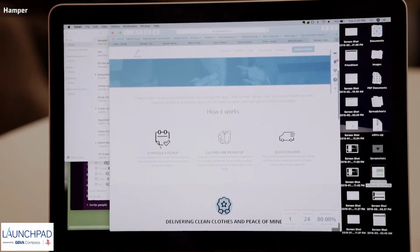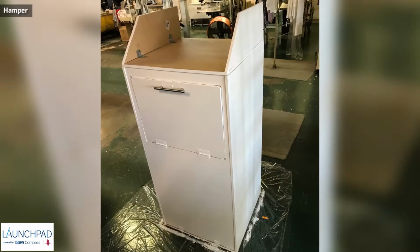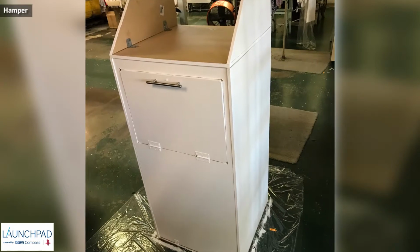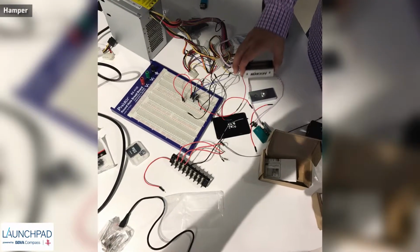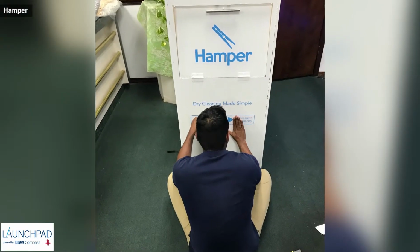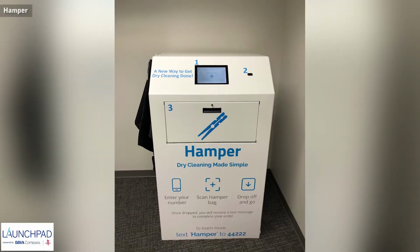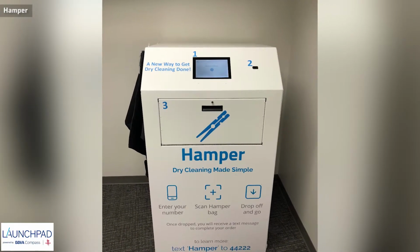We operated as that for a little while, and in the background, we were actually working on building our prototype for our Hampers. As of last year, we introduced our pilot program for our Hampers, and we partnered with a handful of office buildings here in Houston, mainly in the downtown and Galleria area, to install our kiosks to offer the tenants of the buildings on-site dry cleaning as an amenity via our Hampers.